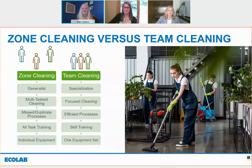Team cleaning groups tasks together. A team of specialists go through the area systematically. Each team member is responsible for a specific task throughout the building. With team cleaning, fewer employees working as one unit can clean the same amount of space. Teams are generally broken down into four sections: light duty work, like dusting and trash removal, vacuuming, restroom cleaning, and utility work, like glass cleaning or mopping.